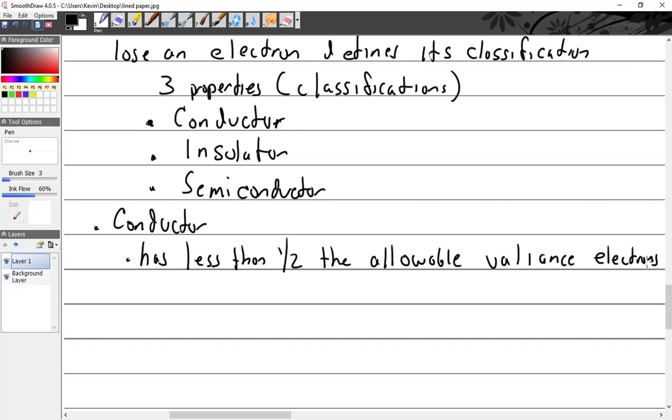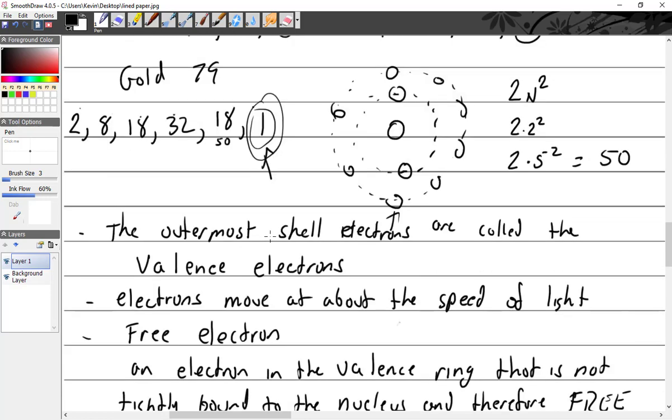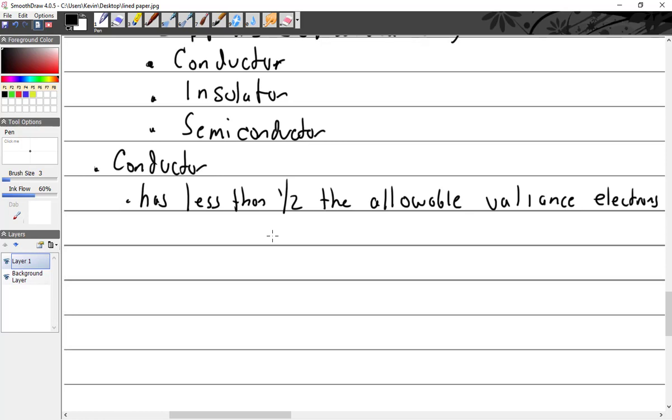So if we take a look, I'm going to scroll back up at gold. Gold, we're in the 6th shell. It had 6 shells, yes? 1, 2, 3, 4, 5, 6. So the valence electron, that's the valence ring, is the 6th one. And it can have how many electrons? 36 times 2, so it'll be 72. So gold can have 72 electrons, but it only has 1. Is that less than half? Yeah. So does that make it a conductor? Yeah, pretty nice one, I would say. Why? Because the outermost ones are loosely held. They're the free electrons, and they're able to kind of split off on their own and move more easily.